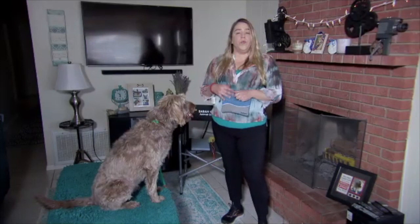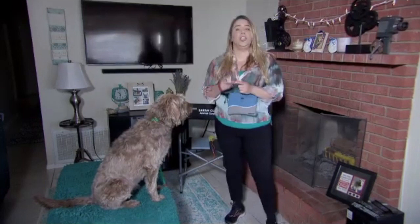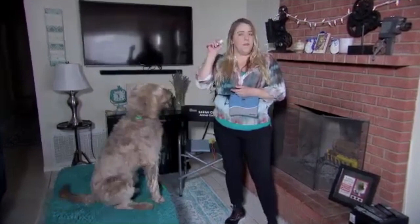One of the tools we use to train dogs on set is a clicker. You can buy a clicker. I'm going to give her a snack because she's waiting for it. You can buy a clicker at any pet store. It's a really, really cool tool.